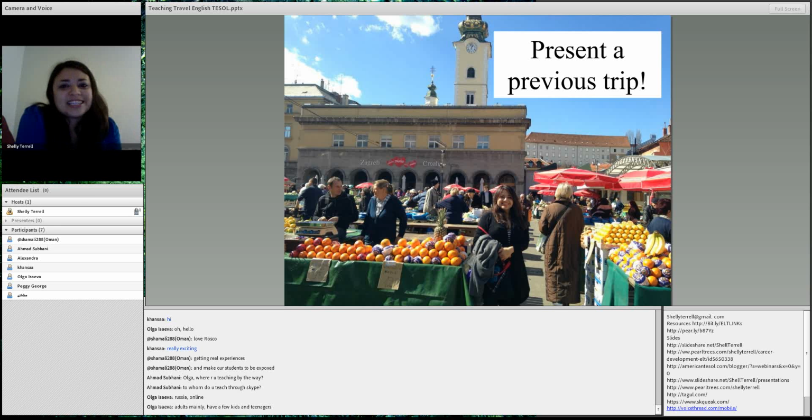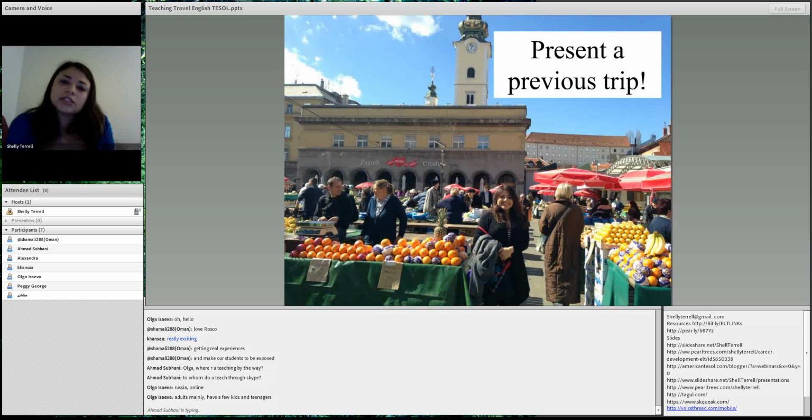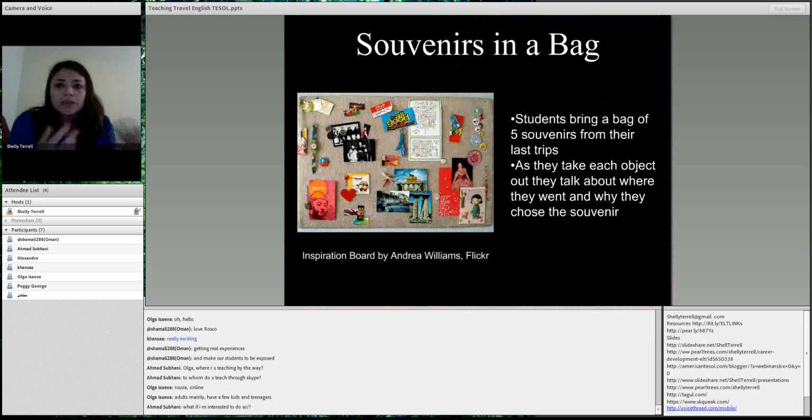One of the things I have my students do is present a previous trip. Now, they can do this in many different ways. Right now, I'm in a market in Croatia. You can see me there. But you can have them do this in many, many different ways, so I'm going to show you some activities on how they can do that. Now, when they talk about a previous trip, you can go over the past tense and different types of grammar that they'll need for that.